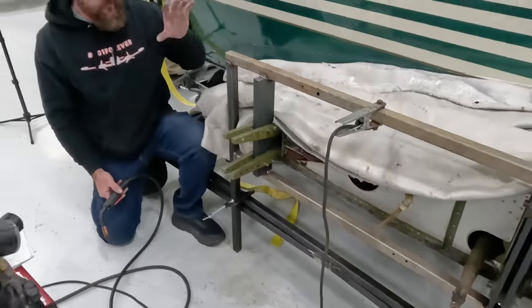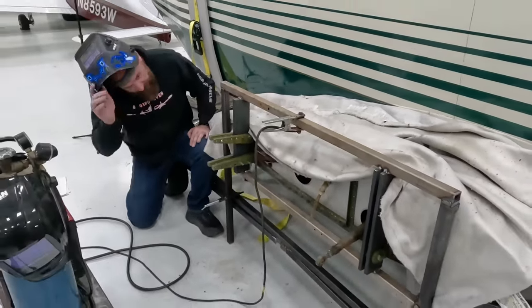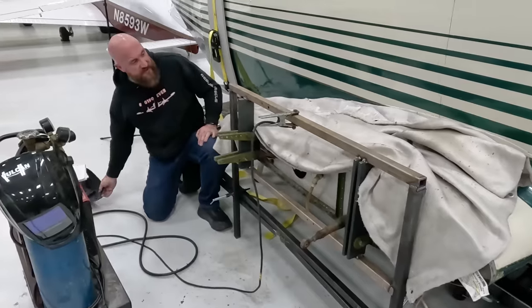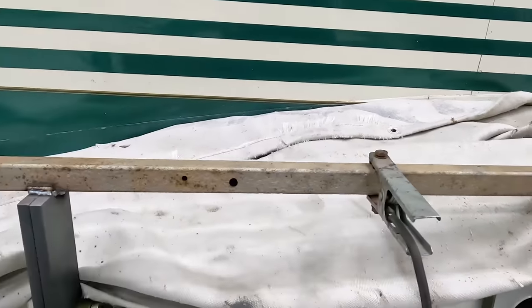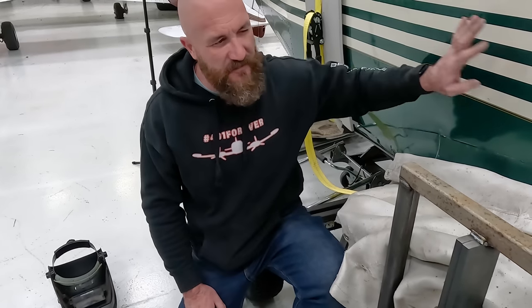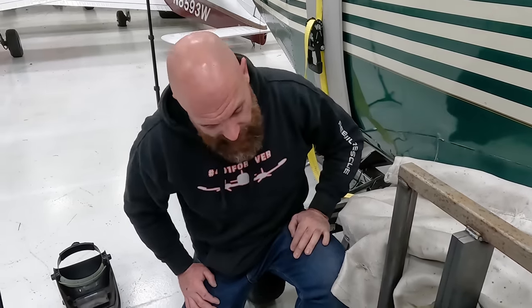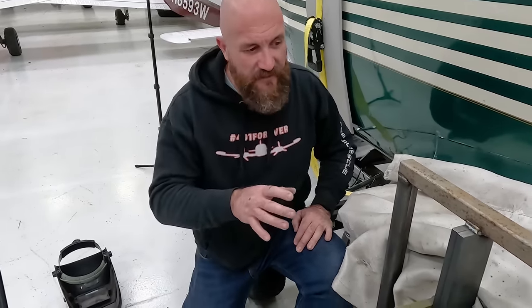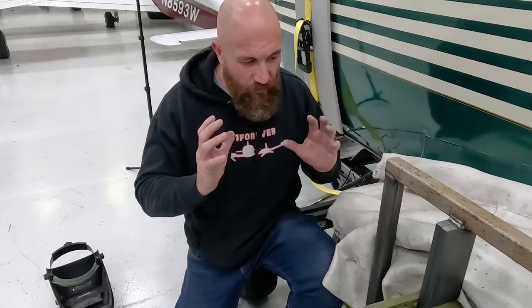All right, so we got all these uprights all secure on here. I'm not saying it's the best welding job I've ever done, but it looks pretty good. Hopefully it's strong enough to hold it up. It's only about, I think, 1,000 or 1,200 pounds, the fuselage here.